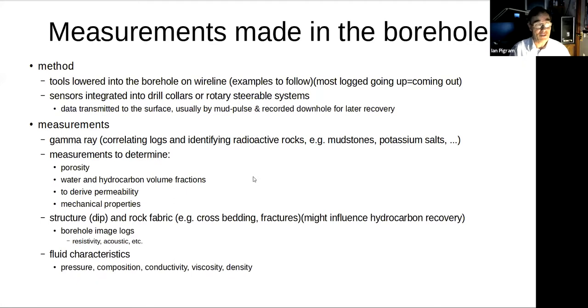And the fluid characteristics you need, so you need samples of fluids, and you look at the pressure, the composition of the fluids, the conductivity of the fluids, if there's water, for example, the viscosity and the density, and all those help us to build up the fluid type for modeling.